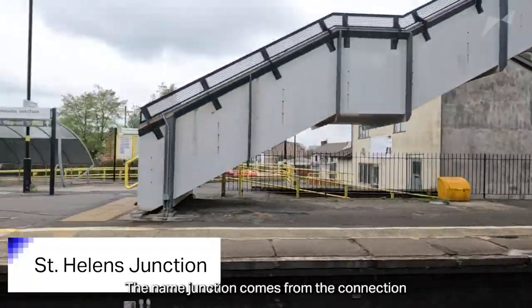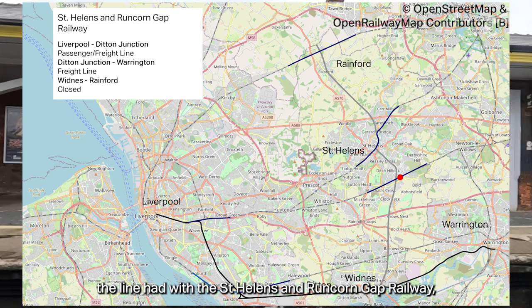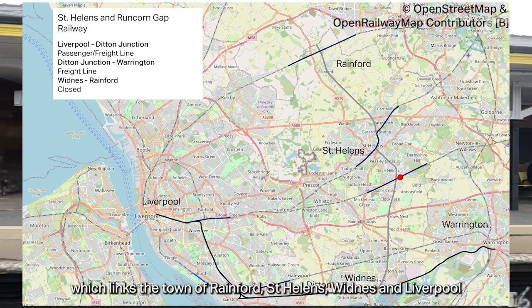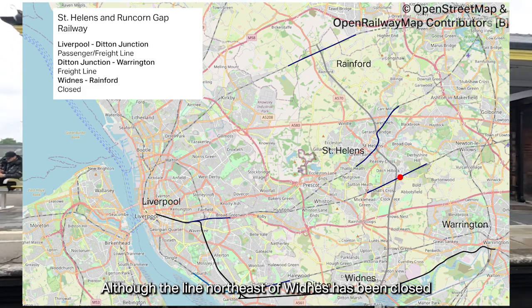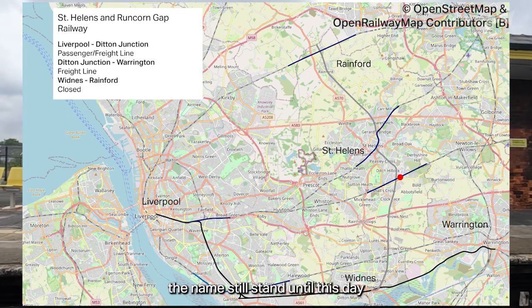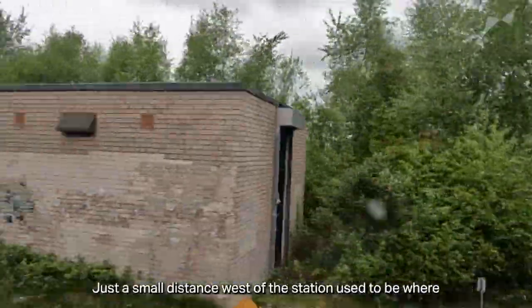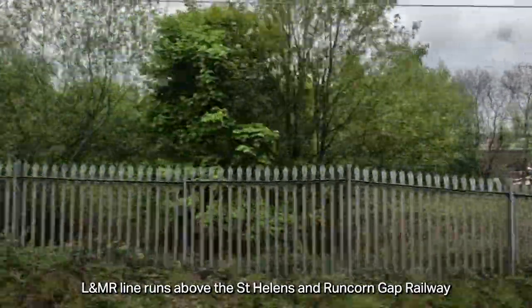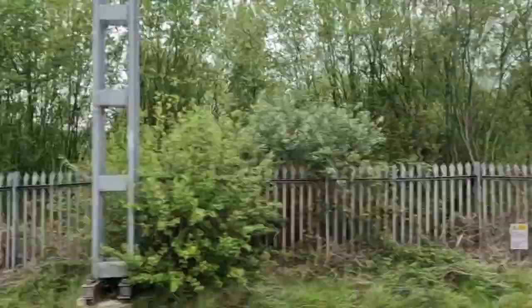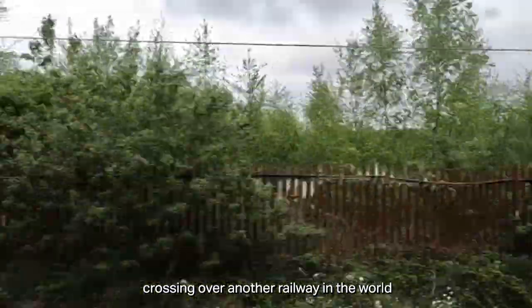The name Junction comes from the connection the line had with the St Helens and Runcorn Gap Railway, which links the town of Rainford, St Helens, Widnes and Liverpool. Although the line north-east of Widnes has been closed, the name still stands until this day. Just a small distance west of the station used to be where the L&MR line runs above the St Helens and Runcorn Gap Railway, forming one of the first railway bridges crossing over another railway in the world.